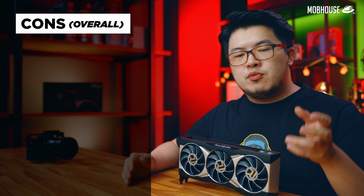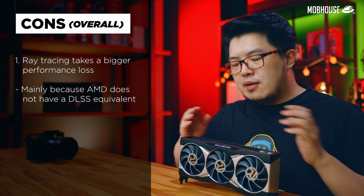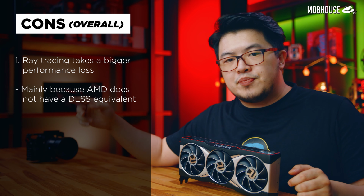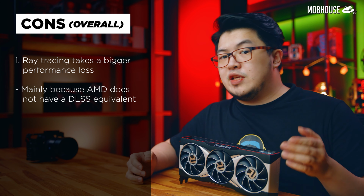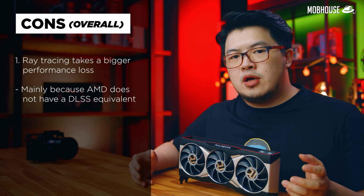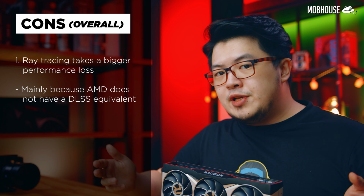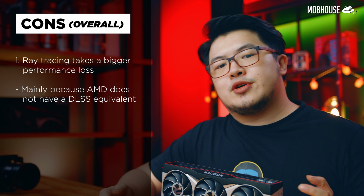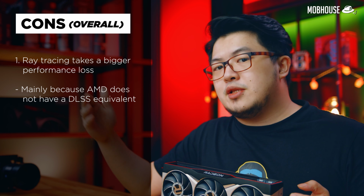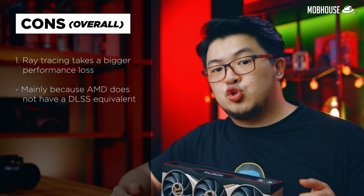Finally, let's take a look at the cons, and the main one here is that ray tracing is going to take a bigger performance hit on these AMD GPUs compared to the green team, mainly because it's a lot more mature over there and they have DLSS, which does a lot to actually reduce the performance hit on ray tracing. Hopefully, as more games support ray tracing on AMD GPUs, no doubt because the next gen consoles are all using AMD tech, we're gonna see more improvements in ray tracing performance on AMD GPUs.